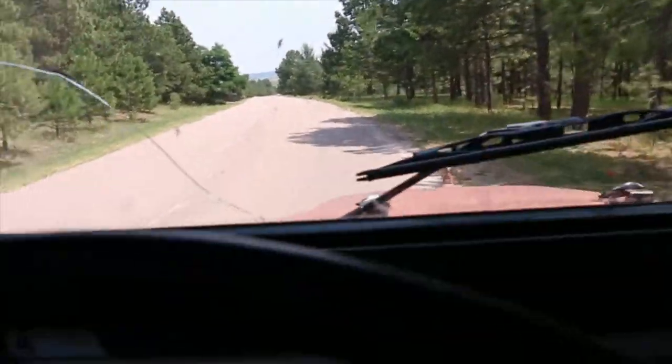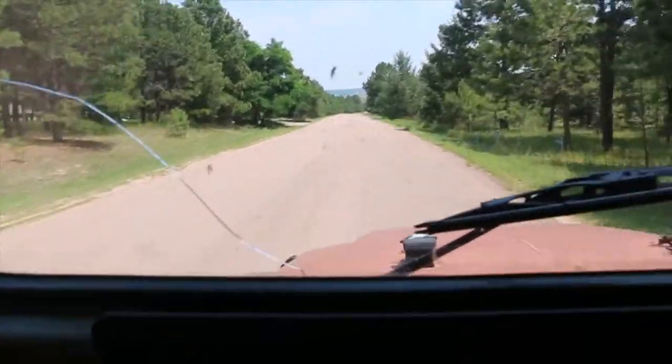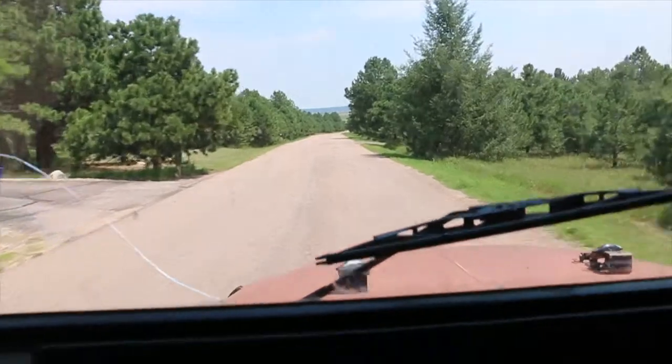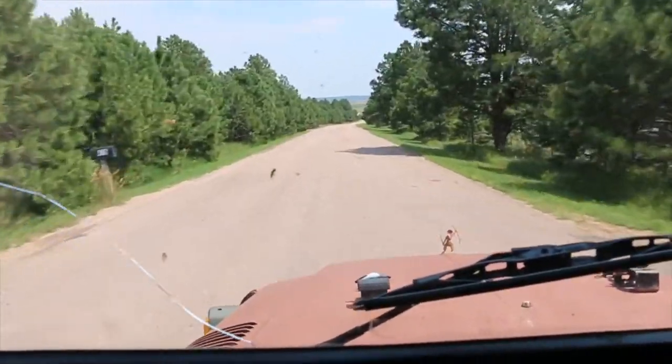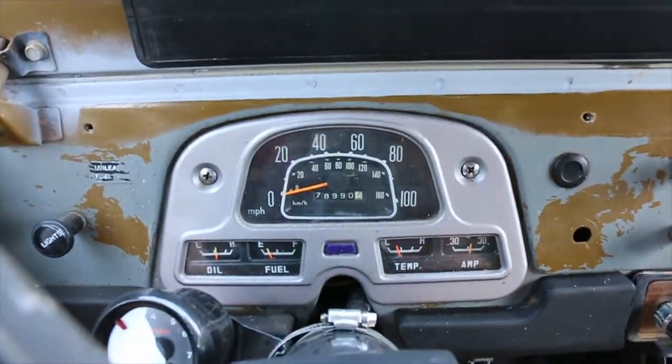In the test drive video, the microphone picks up a lot of the stuff in the back of the cab banging around, and the wheels are really knobby, so it doesn't really give it justice for how it sounds and feels and drives. So don't let all the banging and stuff distract you. This thing runs really great.